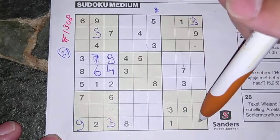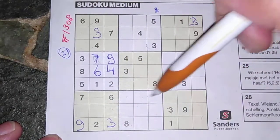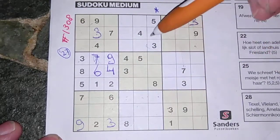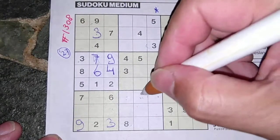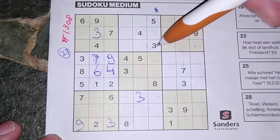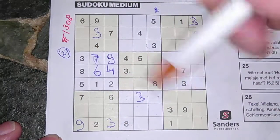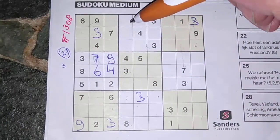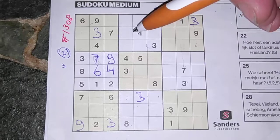3 in the last row, 3 in the row above. So in that row, the only 3 places for the 3 should be here or there. We see here 3, no 3 there. Here also 3, no 3 there. The only place for the 3 should be there, and all the 3's are used. I can see first digit. All right, 5 and 8. All right.